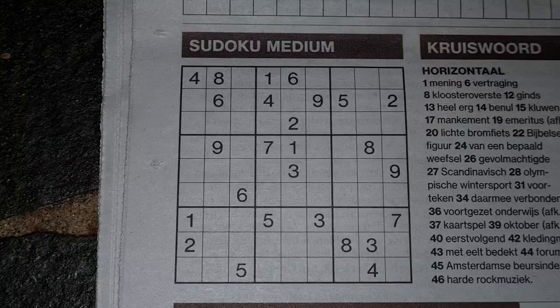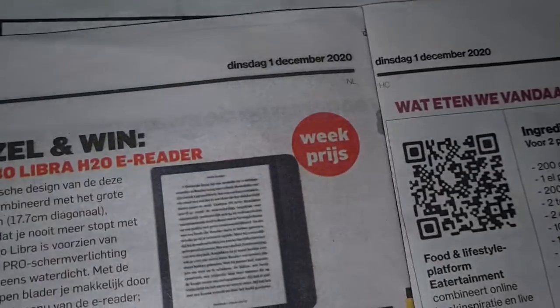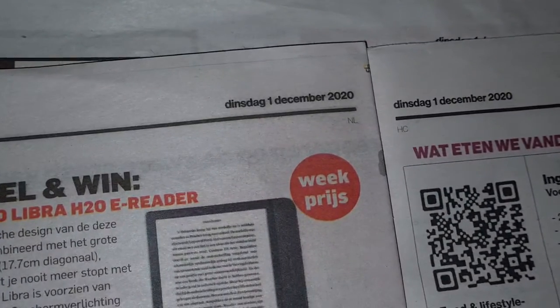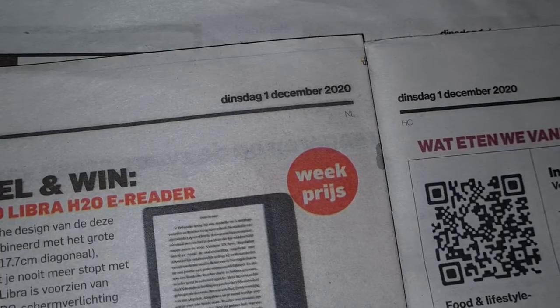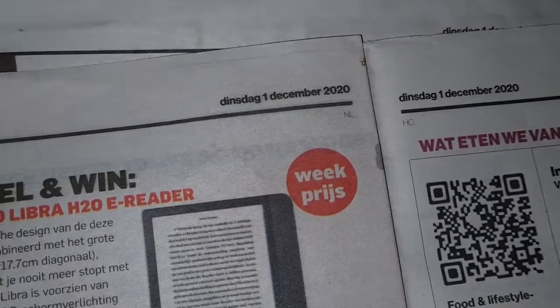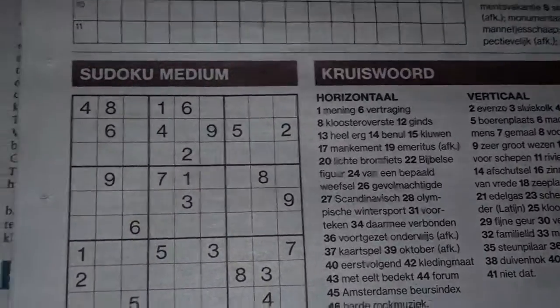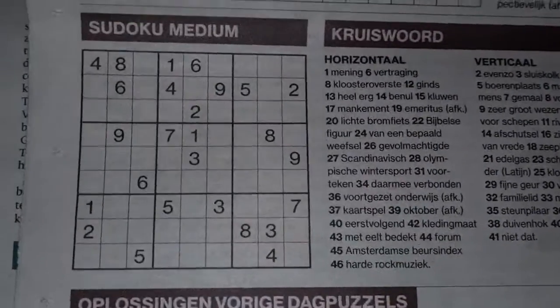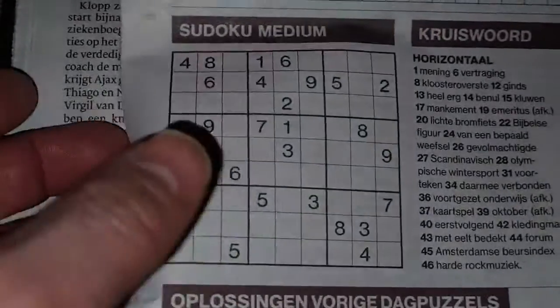Hi everyone. Welcome today in the daily newspaper. It's Tuesday, December the 1st, 2020. New month, new Sudokus. Alright. Today we have only one regular Sudoku, and this one is a medium Sudoku.